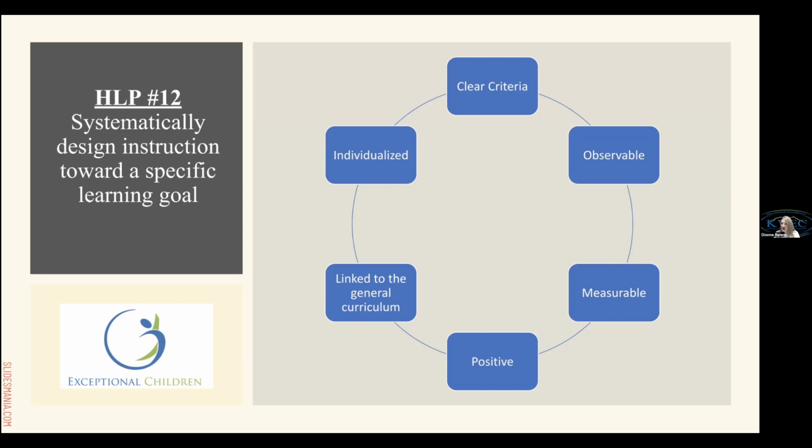So how are we going to know if they understand rhyming words? Then we move to that: is it observable? What does that look like? How well can I observe or know what that goal is, what that task is, so I can measure if they've mastered that goal or not.